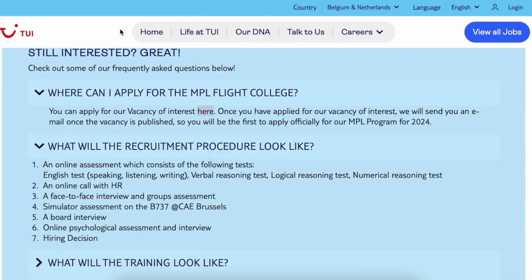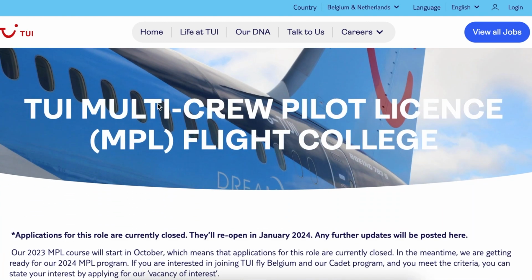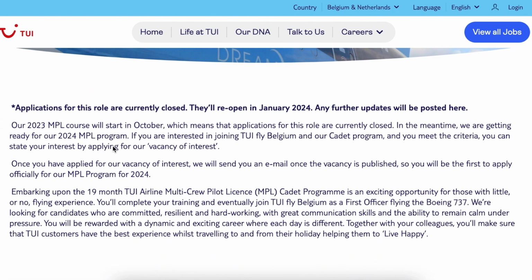As you may see on my screen right now, this is the TUI multi-crew pilot license, MPL, flight college. This one is for the EU citizens, and specifically it says Belgium and Netherlands, but if you're an EU citizen, then you can apply for this one. The applications for this role are currently closed. They reopen in January. Any further updates will be posted here. So right now we don't have much information about this particular program.